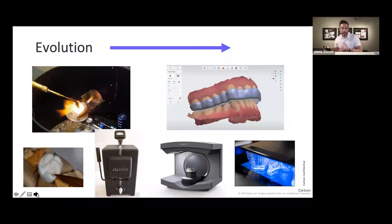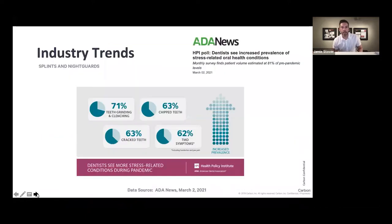And now the removable side of the industry is getting its chance because of things like 3D printing and the materials that are associated with those. And it's going to happen. That transition, I believe, will happen much, much quicker than it took for zirconia to start to replace and displace PFMs. And here's some of the reasons why.